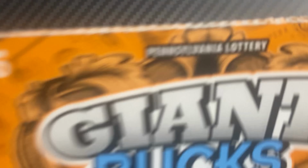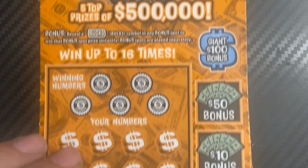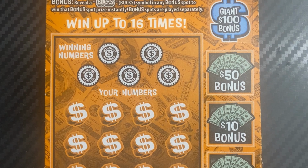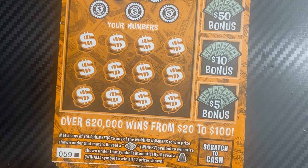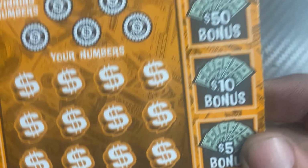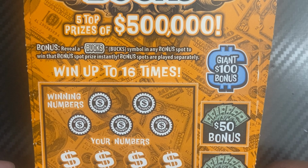We have, I think, $110 worth, because we have 4 of the $5s, 3 of the $10s, and 2 of the $30s. That's 110. Okay, so these $5 tickets are bigger than they normally are for a $5 ticket. So I guess there's some changes. What we're trying to do is match numbers to the winning numbers, reveal a money clip, symbol, or stack, whatever it is. Win the prize shown under that symbol. A money bag is a win all. Bonus: reveal a buck symbol and then a bonus spot to win that bonus spot instantly. Bonus spots are played separately.